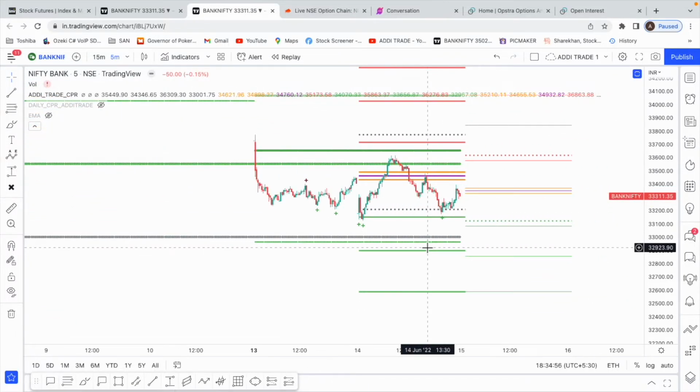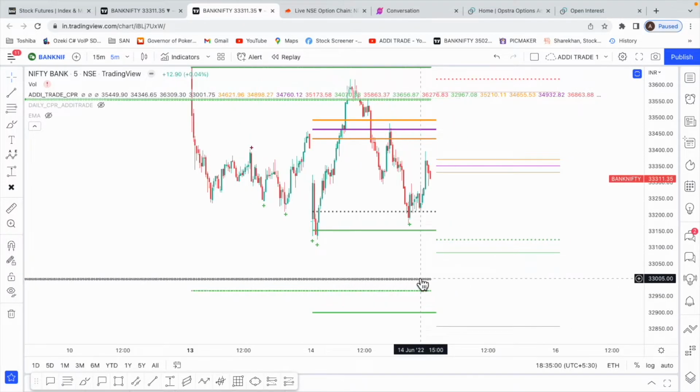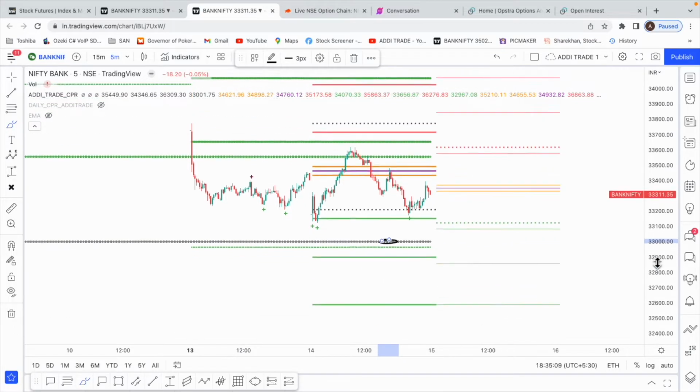That is around 33,000, the previous month low. So if the price comes here, there's a good chance we might take support. Right below that, we have the weekly S3 of CPR. The weekly CPR. The lines are all messed up.